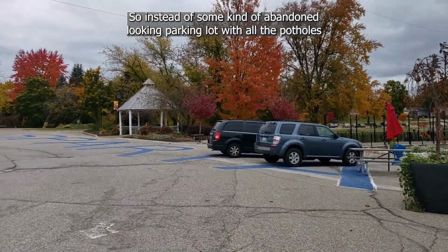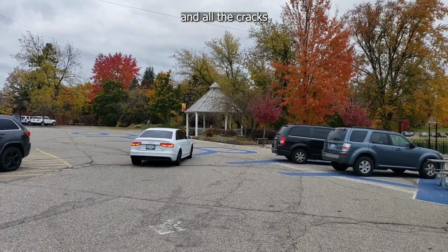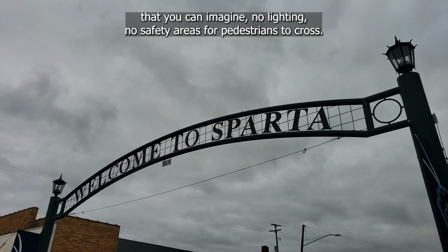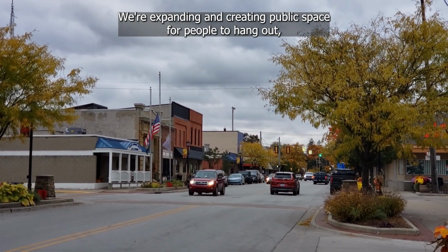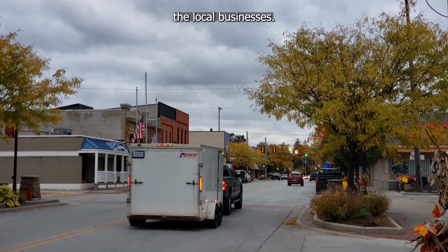So instead of some kind of abandoned looking parking lot with all the potholes and all the cracks that you can imagine, no lighting, no safety areas for pedestrians to cross, we're expanding and creating public space for people to hang out, access the parking spaces, and to visit the local businesses.